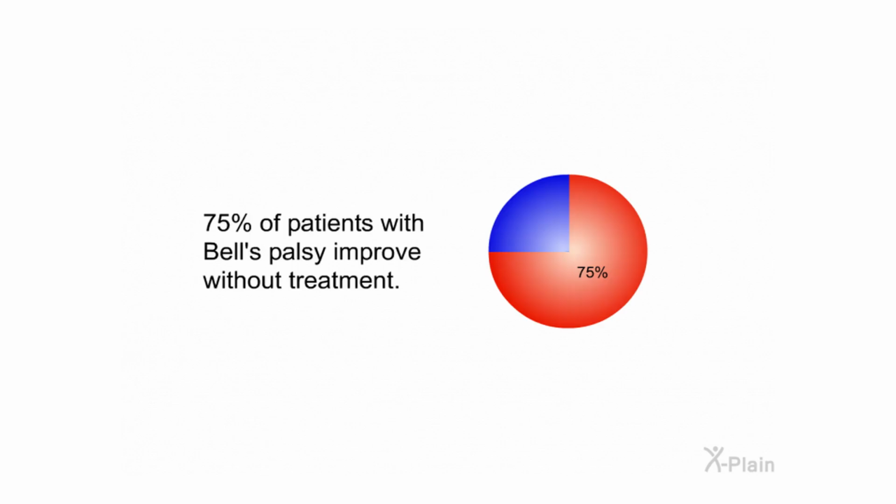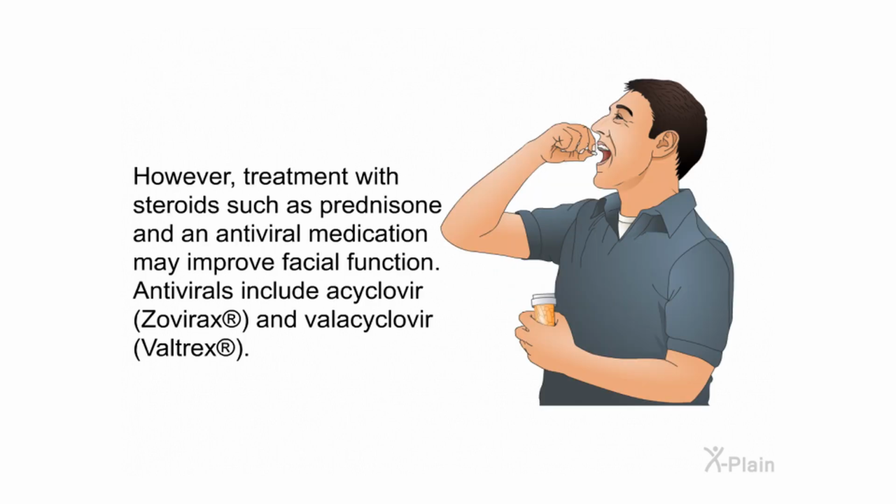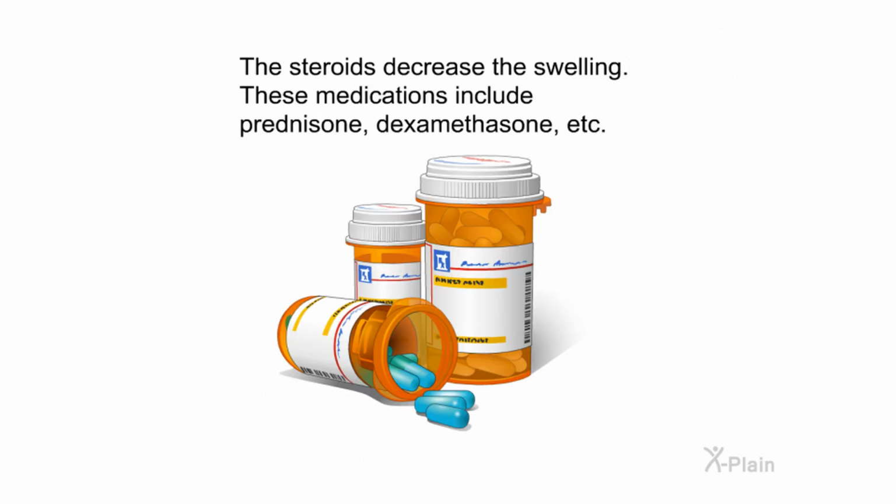Treatment. 75% of patients with Bell's palsy improve without treatment. However, treatment with steroids such as prednisone and an antiviral medication may improve facial function. Antivirals include acyclovir, Zovirax, and valacyclovir, Valtrex. The steroids decrease the swelling. These medications include prednisone, dexamethasone, etc.